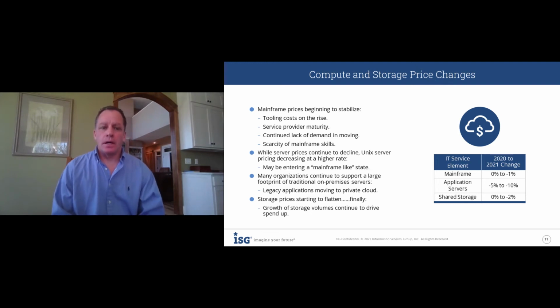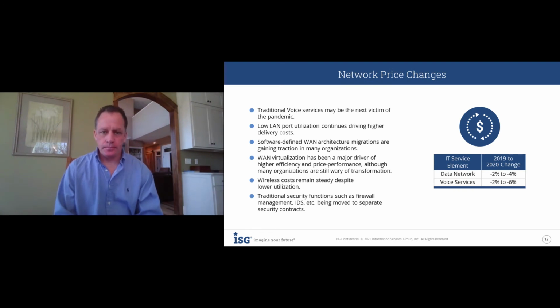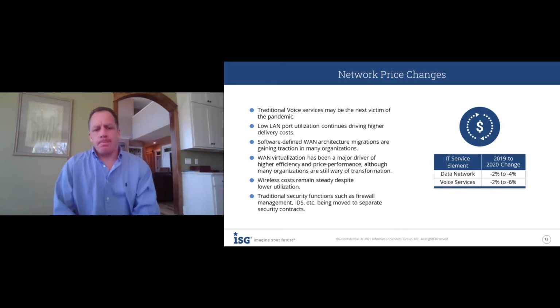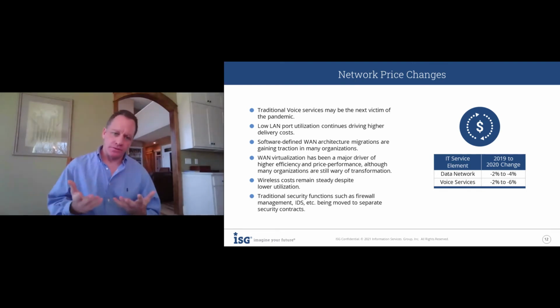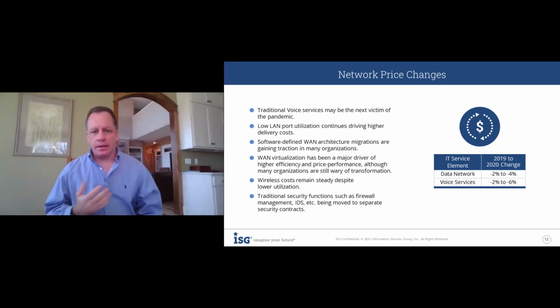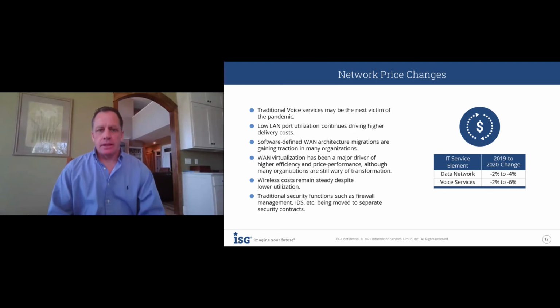So, Chris, next slide, please. All right, so the next slide talks a bit about network and what's going on in this space. And this is interesting because if you look at traditional network, it really included voice, it included all of your WAN, included firewall, security, et cetera. And I think what we're going to see is things starting to peel off of what's considered to be traditional network.